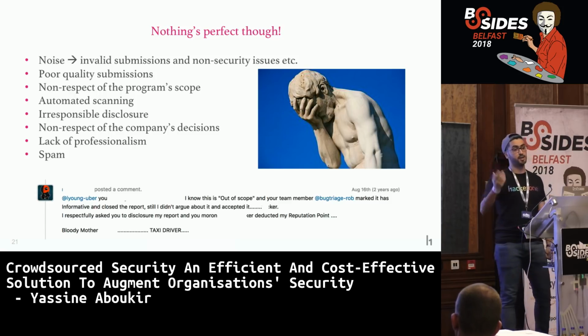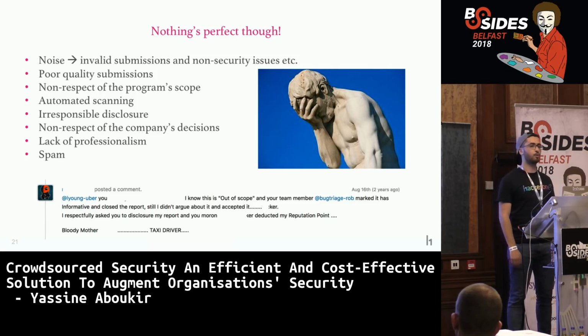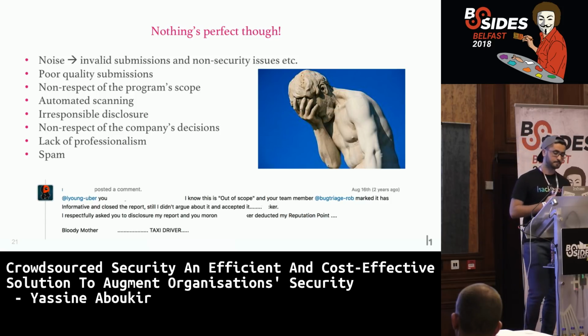I do a lot of triage, and sometimes we have to deal with this kind of behavior, but it boils down to communication. You have to try to convince the researcher and give some solid arguments why you paid them that much money, or why you rated the report as low, not medium. So it's all about communication. And then you have a lot of professionalism issues. Yeah, sometimes you might actually get insulted.